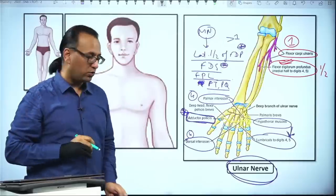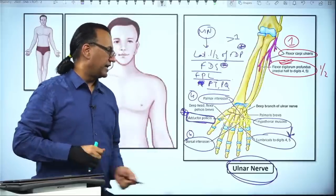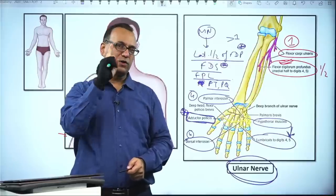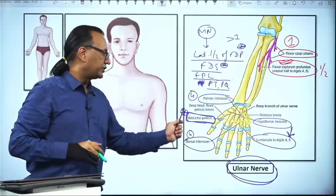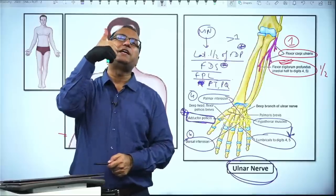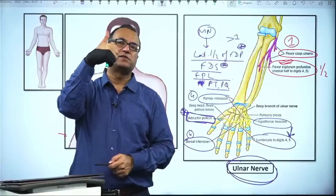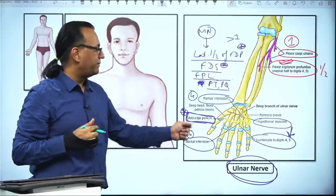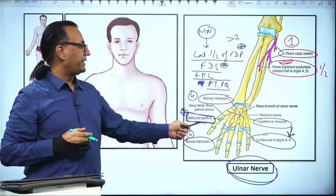First of all, you should know adductor pollicis is working on the thumb, but not a thenar muscle. Point one: adductor pollicis muscle is working on the thumb for adduction, but it is not a thenar muscle. It is not supplied by median nerve. It is supplied by the deep branch of the ulnar nerve.